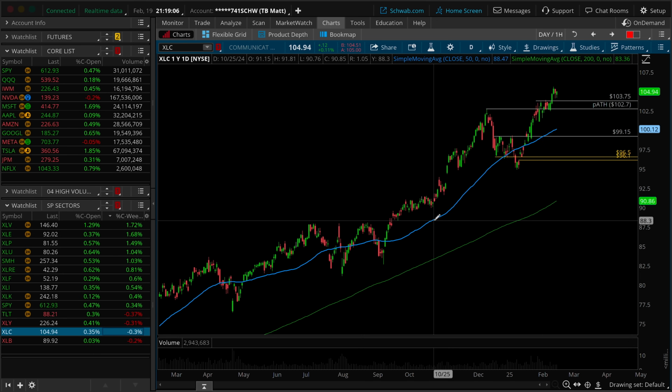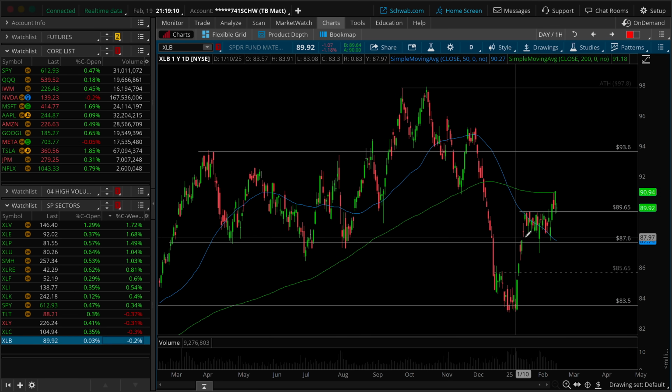Let's take a look at XLC. Looks bullish, nothing to complain about here. Inside bars over the last couple of sessions. And the XLB, no issues. This kind of breakout is bullish through the thin structure, but it's the lightest weight sector we have, so it's not going to make or break the S&P as a whole.